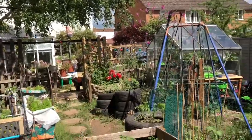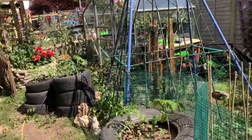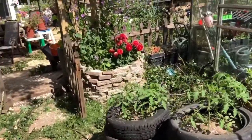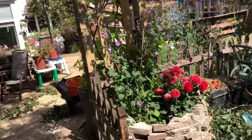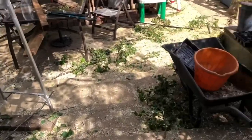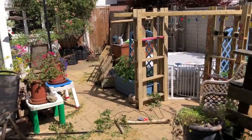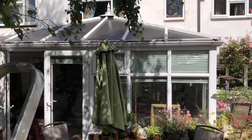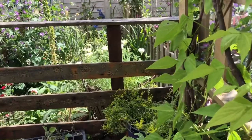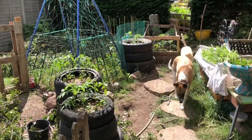But we survived, guys. We survived. The greenhouse is still here. The dahlias and the tomatoes are still here. The wildflowers are still here. The fern's still here. The glass table is still in one piece, as is the hot tub, as is the conservatory roof. So all is good. All is messy, but all is good.